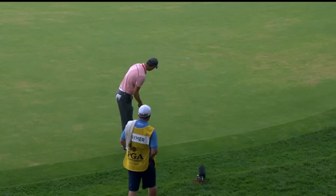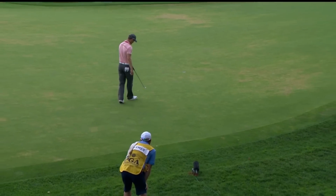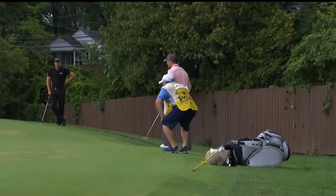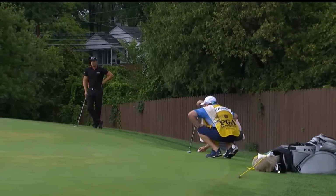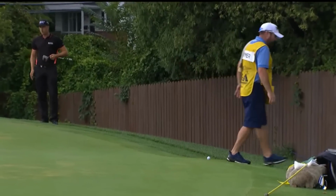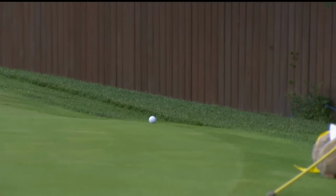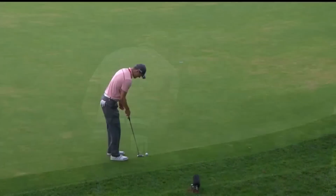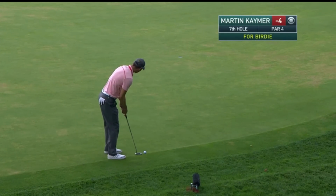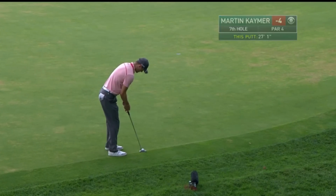Martin Kaymer is still chasing his next win since that US Open victory, where he decimated the field at Pinehurst. Ended up being an 8-shot margin in the end. Runner-up in a European Tour event since. Had 15 top tens, but it hasn't snowballed into the career that you'd think after learning the lessons from being world number one the first time round.